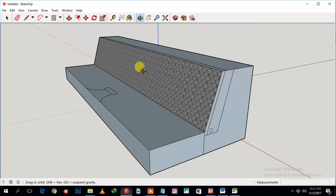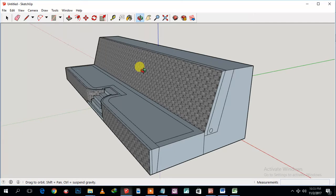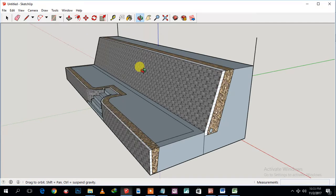There are certain issues that I want to highlight, so that you get a bit informed. The main aspects of this project are compaction of backfill, the footing, the drainage, and the blocks that we're going to use. Let me start with the footing phase.